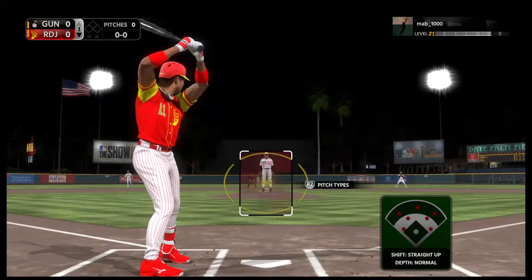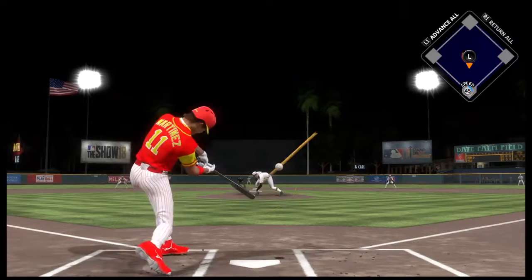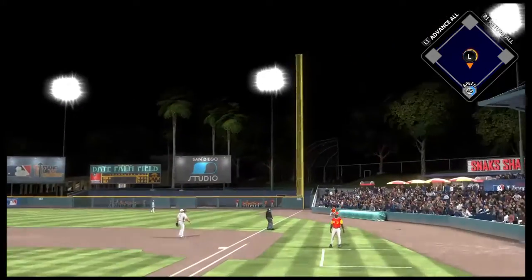Digging in, Edgar Martinez. He'll lead things off here in the bottom half of the first. Pitch on the way. Sends that one out of play for strike 1.